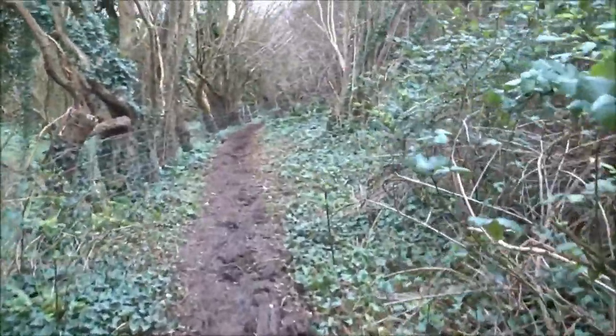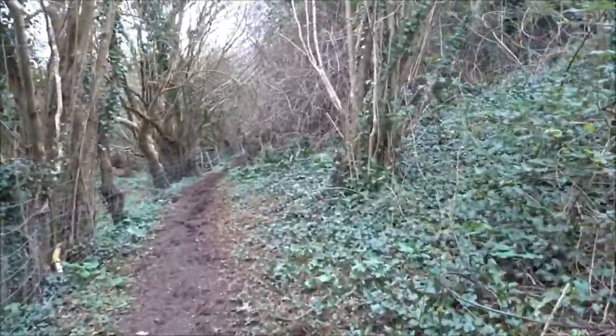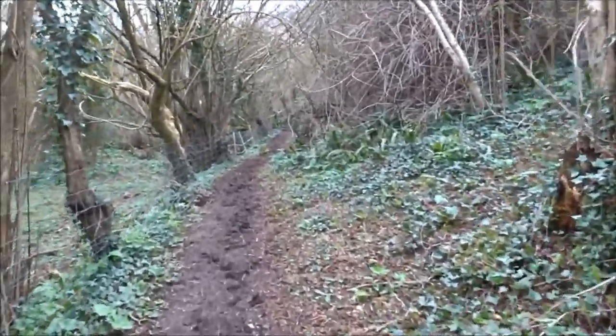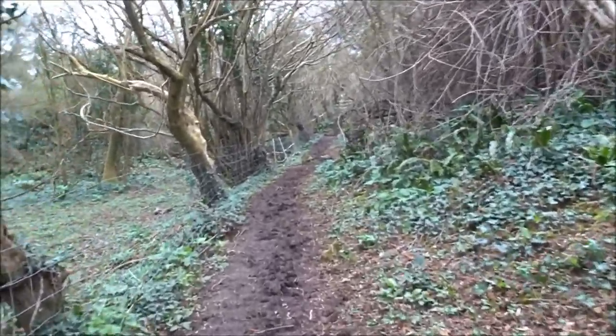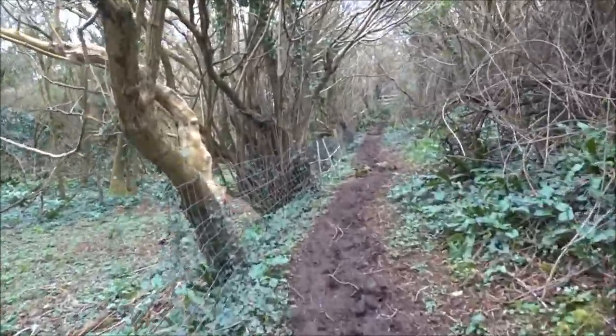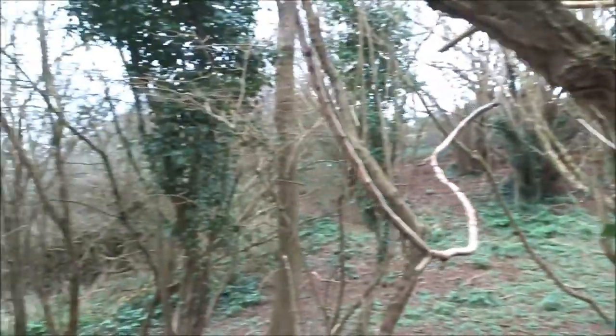I've been lucky that there haven't been cows. And I'm doing a steady climb upwards. So unlike if I'd gone my original route and gone up past the church and then started the climb, that would have been very, very steep indeed. And I was worrying about that.